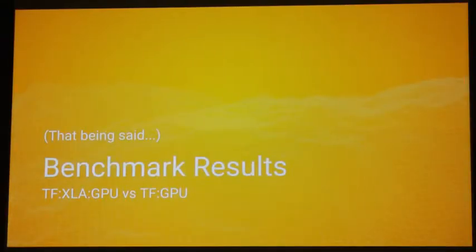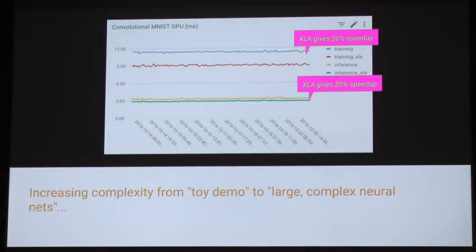Okay, so here are the state of some different kinds of benchmarks. And this is comparing the GPU backend for an NVIDIA GPU with XLA and without XLA. We're gonna go from very simple models up to more complicated ones. Usually there's gonna be two sets of lines. One is inference only, and one is a training step for that same model where you have the automatic differentiation based larger data flow graph. And so the inference only, XLA gives a 20% speed up for this fairly small, trivial convolutional MNIST model, and a 30% speed up for the training.